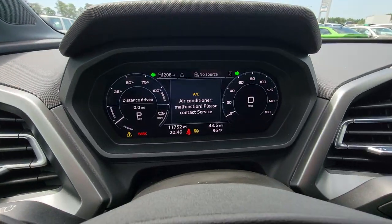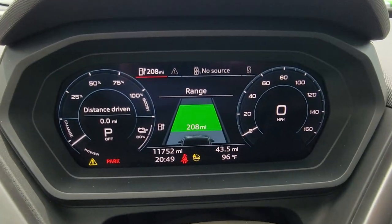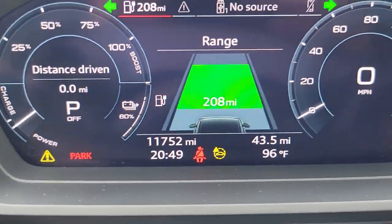All right, just got in the vehicle. I see a warning, it says air conditioner malfunction. It's got 208 miles to go. It's got 11,752 miles on it.